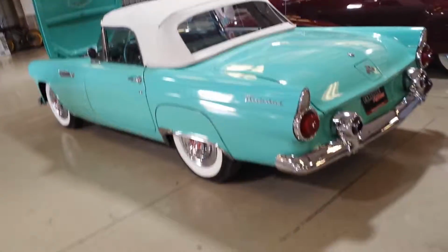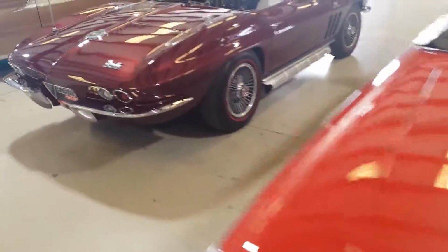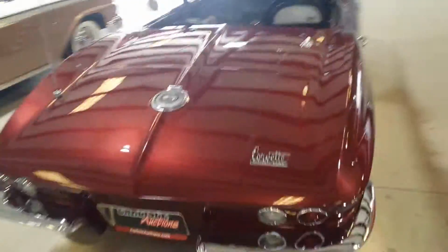Oh yeah. And see, I think that's about it for me for here. This little Vette I missed. That's it for now.